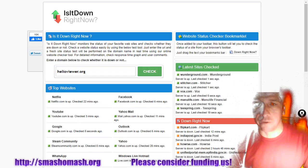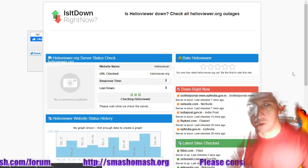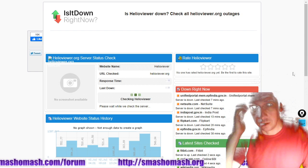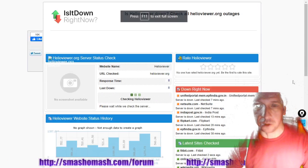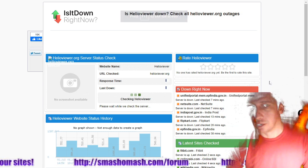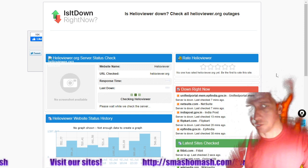By the way, helioviewer.org is down. If you want to find out if your favorite website's down, check out isitdownrightnow.com. Just put in the URL you're looking for, and you'll find that HelioViewer is not functioning.